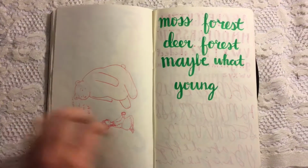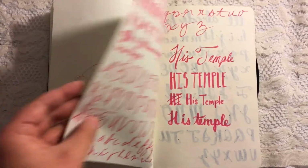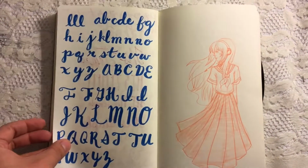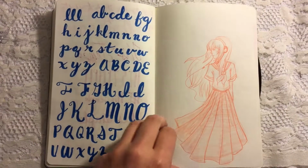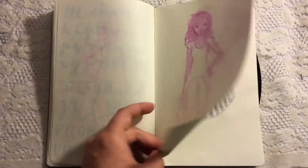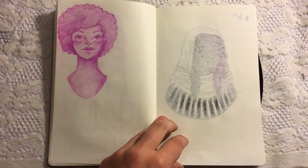Yeah, but other than that, I also did some text stuff here. As you can see, just random things that I wrote out. And I did these all with Crayola markers, actually, because they're kind of fun to mess with for calligraphy text stuff, so I did a lot of that.